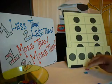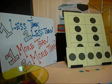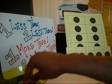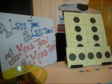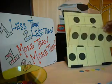And they tell us the number 5, and now we tell them that we want them to create a number that's one more than. So we have 1, 2, 3, 4, 5, 6. And then what you could do is you could have them do another number right afterwards.